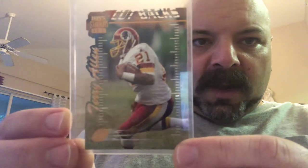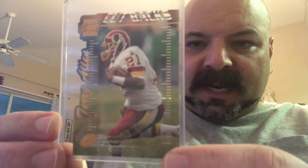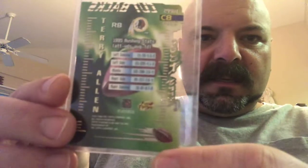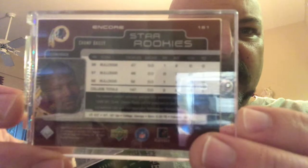So I know I'm a big sucker for die cut cards. And that is a really sweet die cut of Terry Allen. That's the front. That is the back. And see, it says cutbacks here. That's really cool. I've never seen these before. And just the back of the Champ Bailey card. That's what the back of the Champ Bailey card looks like.